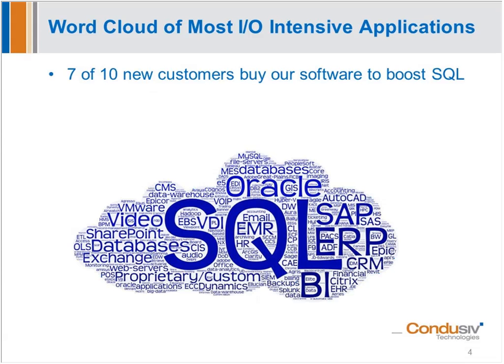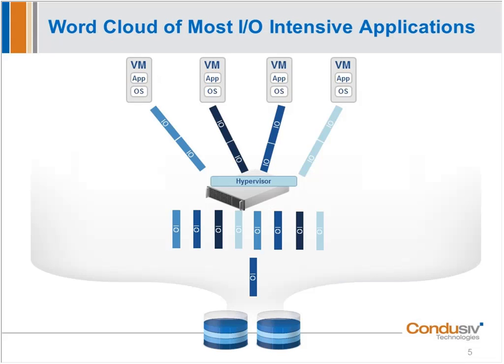And when we first brought our technology to the marketplace, almost 5 years ago, we marketed the product just horizontally across all applications. But over the years, what we found is that 7 of 10 new customers that come to us to buy our software to boost application performance, 7 out of 10 times it has to do with SQL. One of the reasons, not just because it's so I/O intensive, but there's some inherent inefficiencies to SQL that cause that application to run much slower than it should. So you can see there that when we asked our audience earlier in the year what is the most intensive application that you're supporting, SQL just jumps right off the page. That's the number of answers represented by the size of the application.